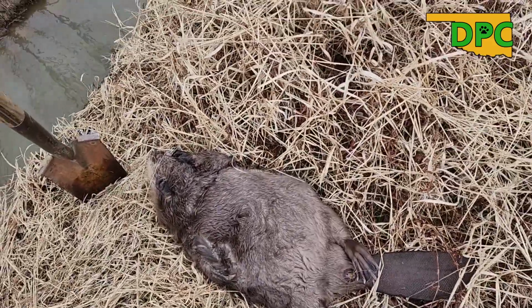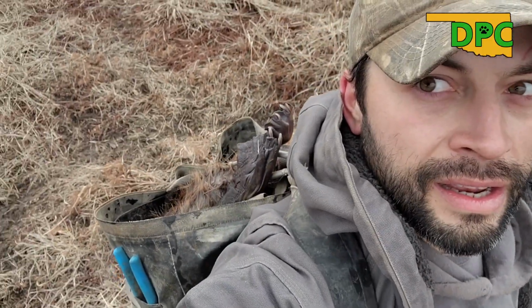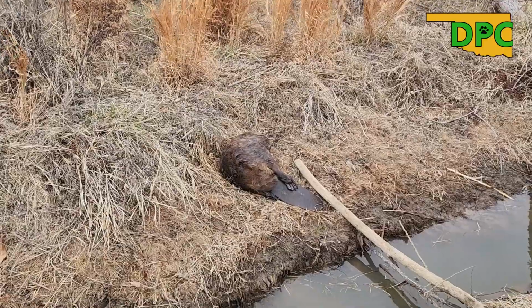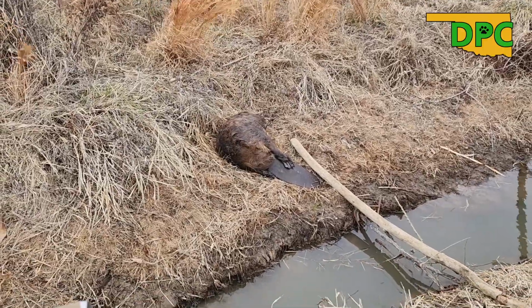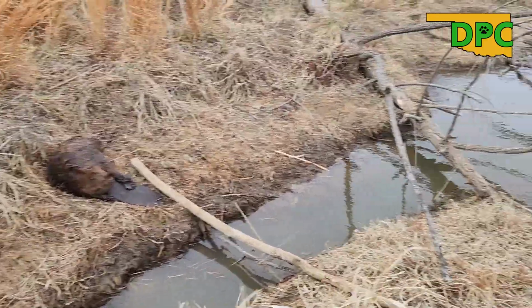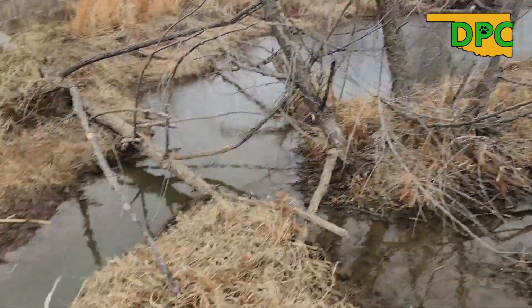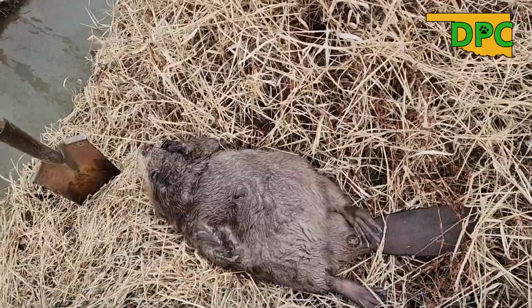I got the big one in my pack here behind me. And now we got a much bigger one, probably 8-10 pounds heavier than the one on my bag, sitting right there. And there's one more over here on the dam that I saw on my way in. Looks about the size as this younger one here.